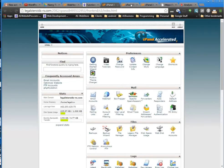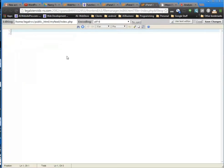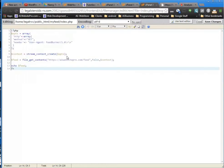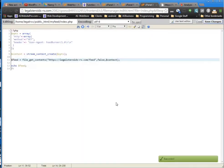So we're going to go back to where we're editing that file, and that would be this tab right here. We're going to paste that in right there. And now we just want to replace this with Legal Steroids RX. Okay. And then what we want to do is click Save Changes, just like that. That's going to put our feed in that subdomain.